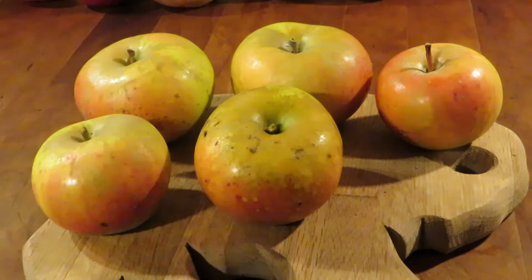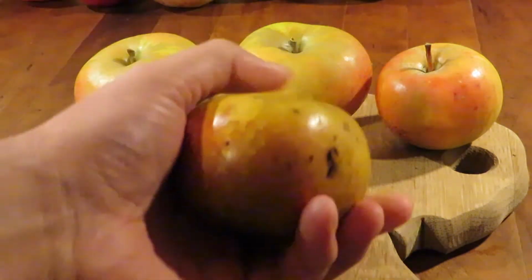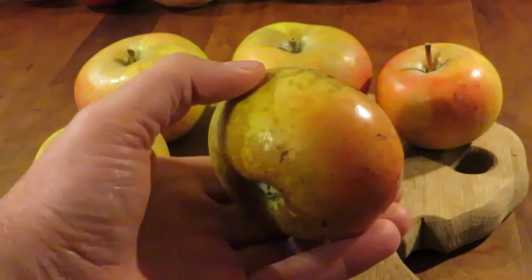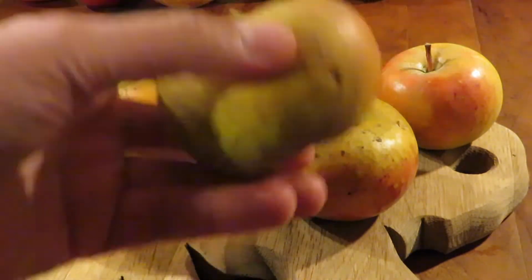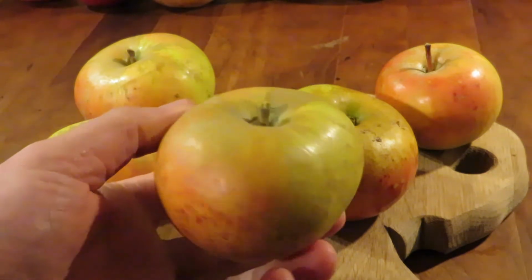Today's apple is the Roxbury Russet, which comes from Massachusetts in 1635. So look at this beautiful, beautiful piece of fruit. One of the oldest apples in cultivation, especially in North America. I mean, you're talking almost 400 years, and there's a reason for it. These apples are tremendous, so we'll talk about a lot of their qualities.